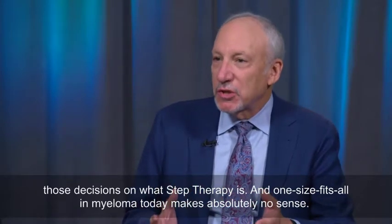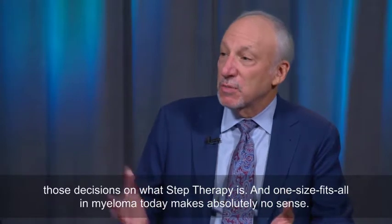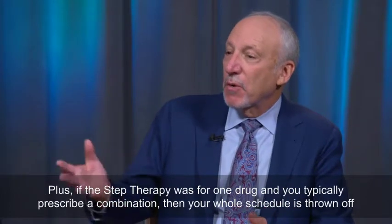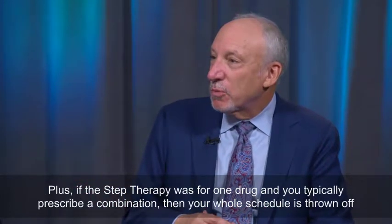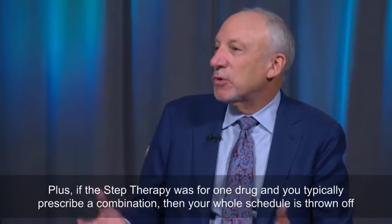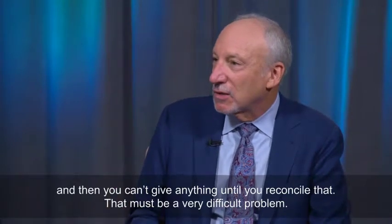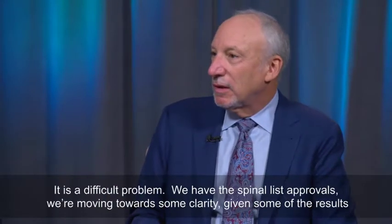And one size fits all in myeloma today makes absolutely no sense. Plus, if the step therapy was for one drug and you typically prescribe a combination, then your whole schedule is thrown off, and then you can't give anything until you reconcile that. That must be a very difficult problem. It is a difficult problem.